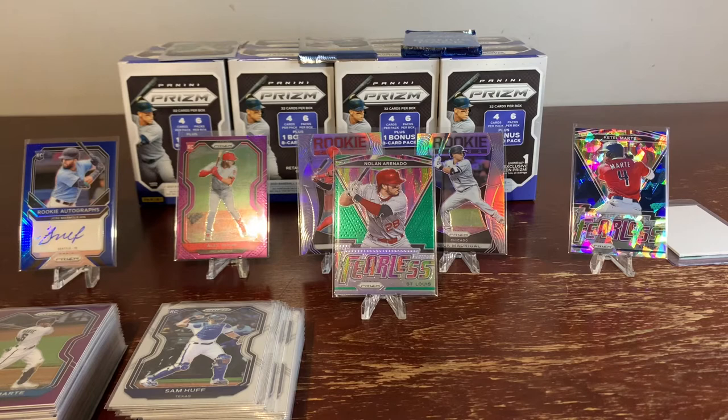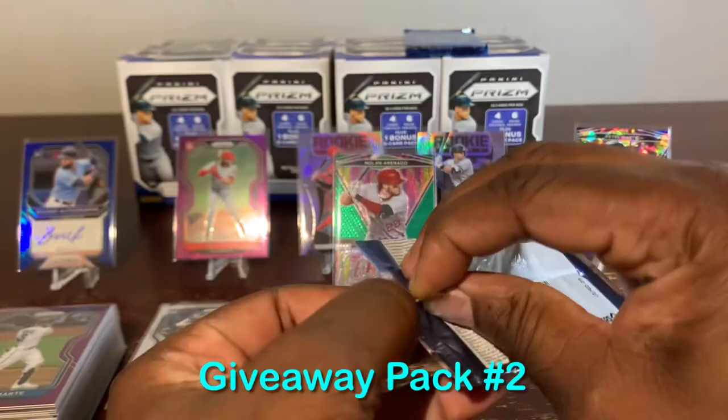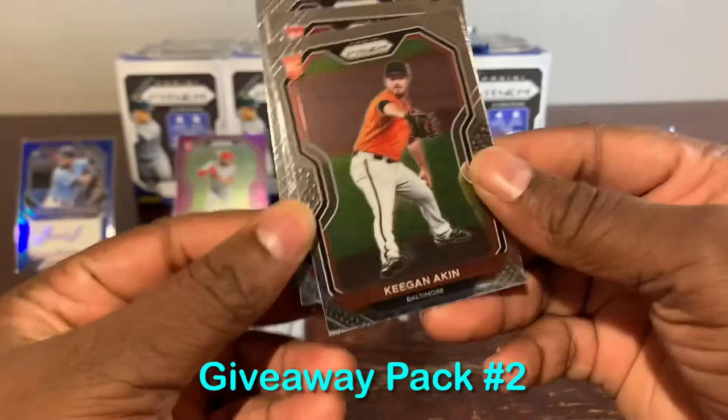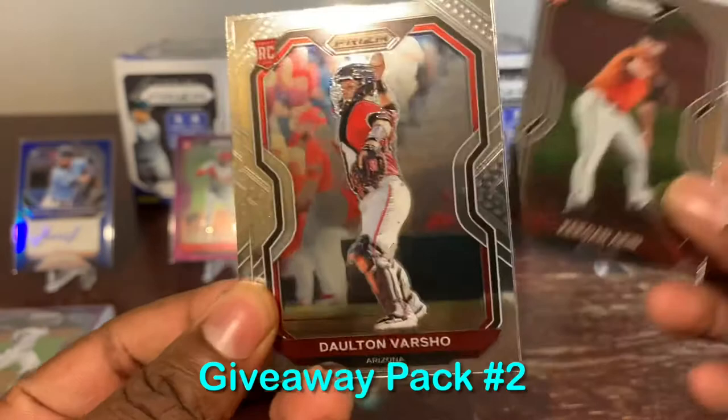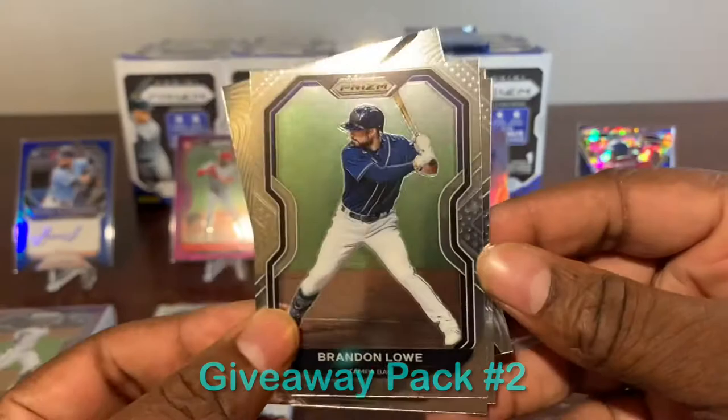All right, let's jump into bonus pack number two, see what we can pull from these bad boys right here. Up first, Keegan Atkins, very nice. Dalton Varsho, rookie of Keibert Ruiz, this is a base one. And Brandon Lowe. That's giveaway pack number two.